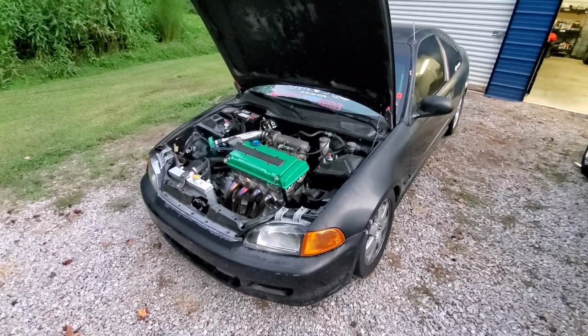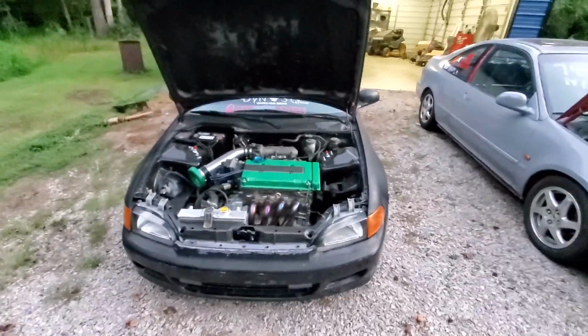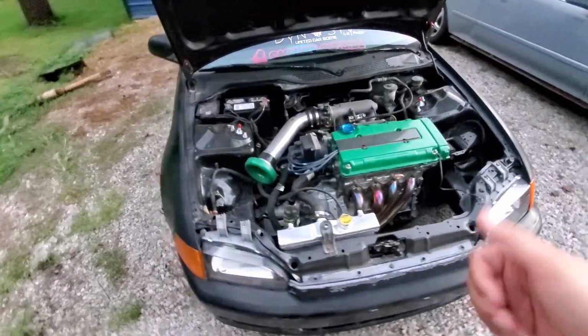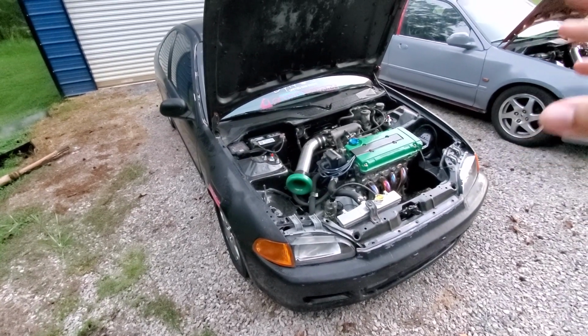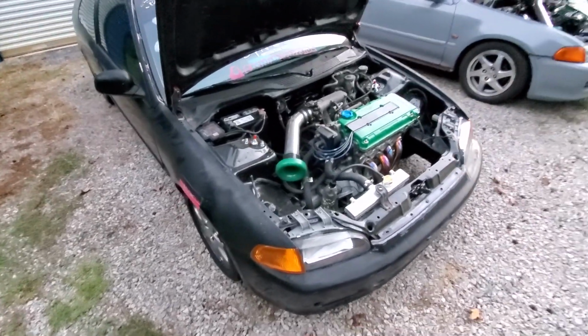So here's the old B16 Civic. Last video we did a set of coilovers on it. Thing rides a whole lot better now. So that's one of the issues fixed on this car. The trans does have a little bit of an issue going back from third to second.